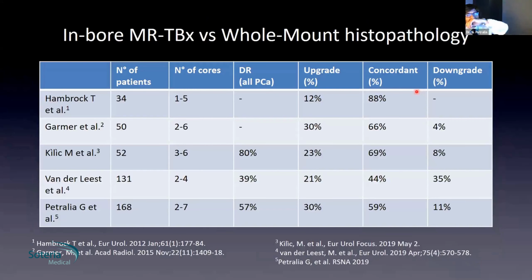And the results of this paper more or less replicate what is common experience. What we observe here is an upgrade of about 30%, and in other publications the Gleason upgrade is 20, 25, 30%. So what you see on MRI is then upgraded by 30% after surgery.